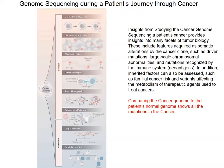Although now it's possible with massive parallel sequencing to sequence the entire tumor and also to sequence the patient. And we can then compare the cancer genome to the patient's own genome. And then one can see at a glance what sort of mutations have shown up in the cancer. This is possible. Is this helpful? And that's discussed in this particular review. All the various things that can be found here are listed on the left.